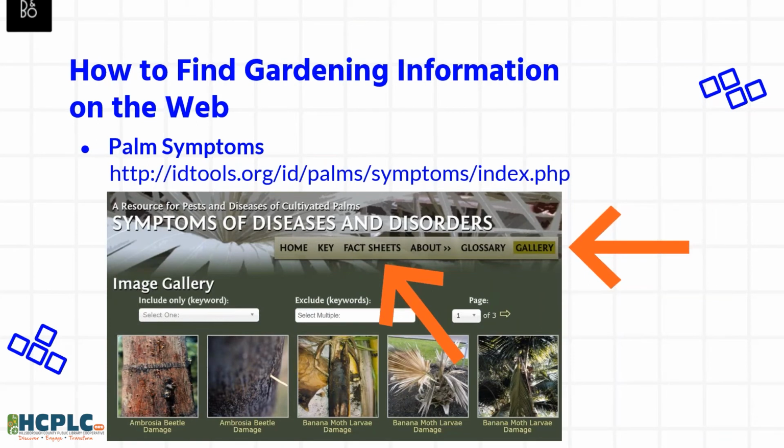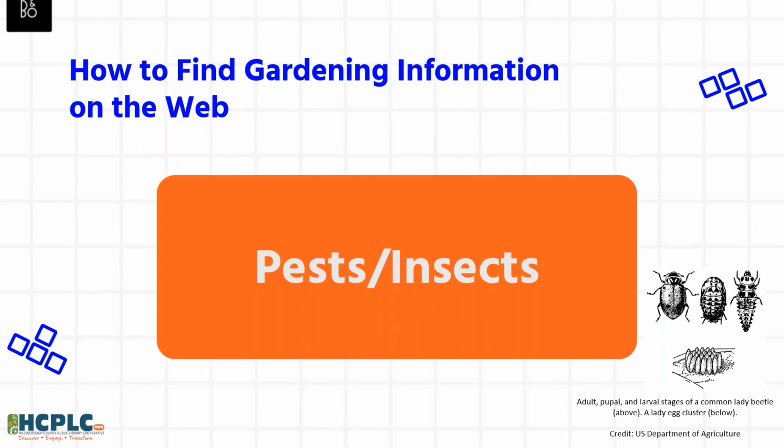So pests and insects, we spend a lot of time at the Extension office helping folks identify pests and insects and determine possible solutions to pest problems. So even today I talked to someone about whiteflies and mealybugs and coming up with some resources for them and a strategy to mitigate that.